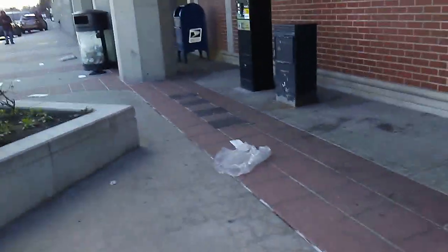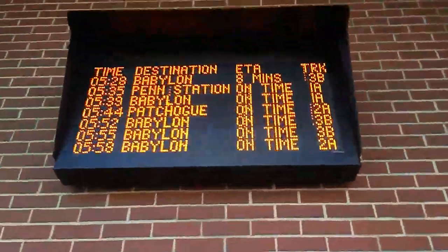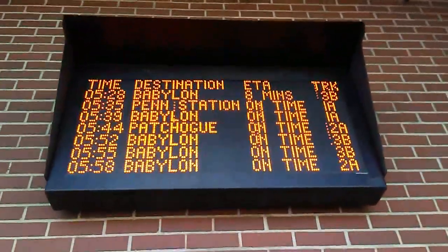Wait for a taxi. Want to get ripped off. The station. Look at all the service they get. This station isn't. See, but look.